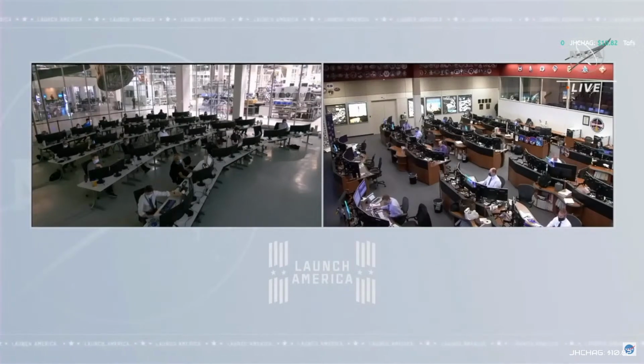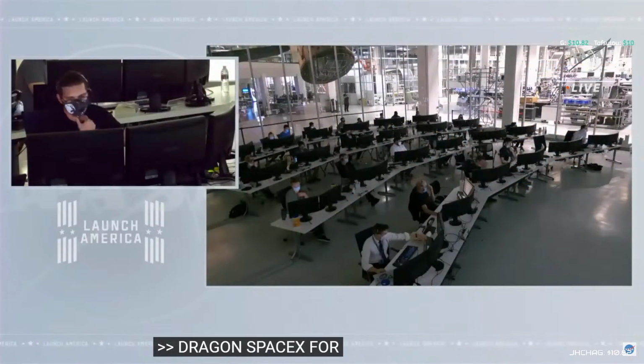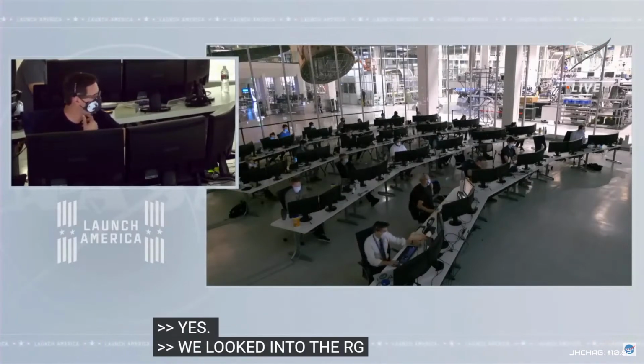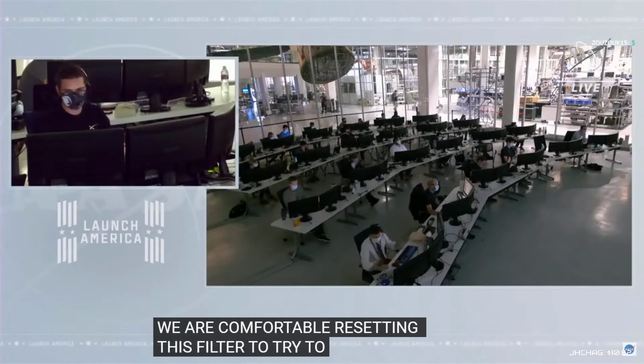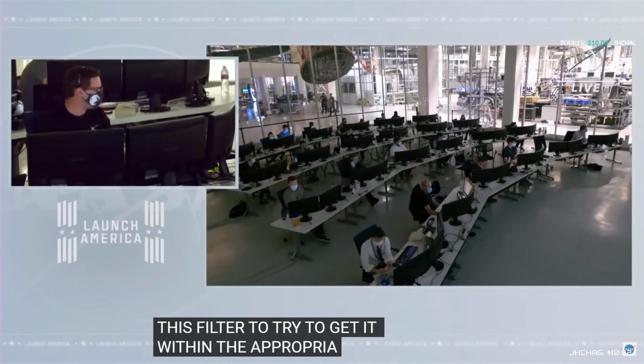When I hear it's gonna be 12 degrees in the hottest part of the day, I'm thinking barbecue time. It just shows you how comfortable it differs. We looked into the RGPS fault, and we are resetting this filter to try and bring it back. I would say additional fault tolerance between 25 and 35. Above the 35, it gets uncomfortable. But 25 is a nice average temperature. A good hot summer day here now is 20 to 25. Don't really get much over 25.